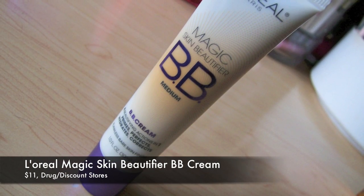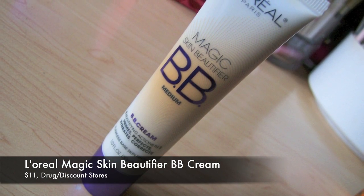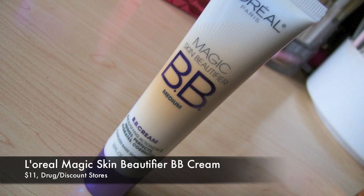Now, next we have the L'Oreal Magic Skin Beautifier BB Cream. I have this in medium. It says 4 beautifying actions in 1: primes, perfects, hydrates, and corrects. This does not have an SPF in it, and that's something to keep in mind. Also, I didn't feel like this was very hydrating. So there were a couple reasons why I would put a moisturizer on underneath this.